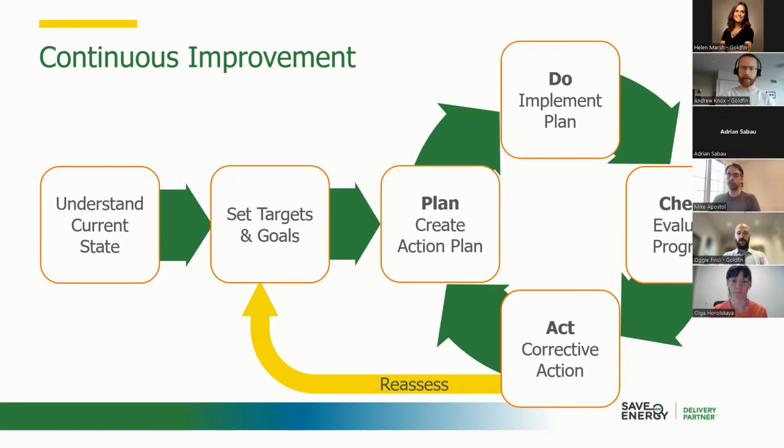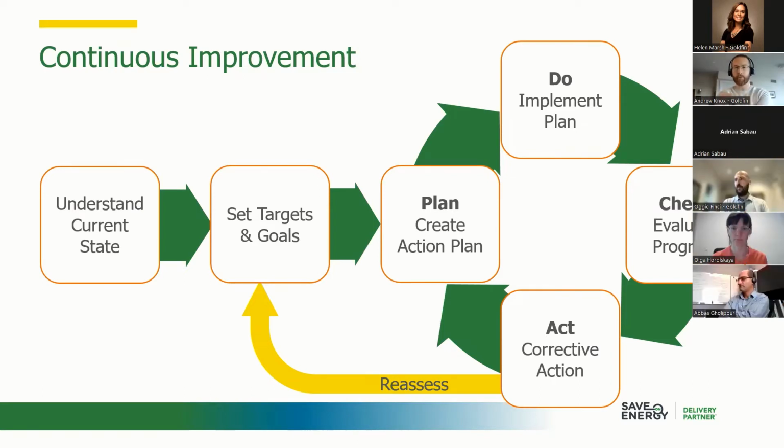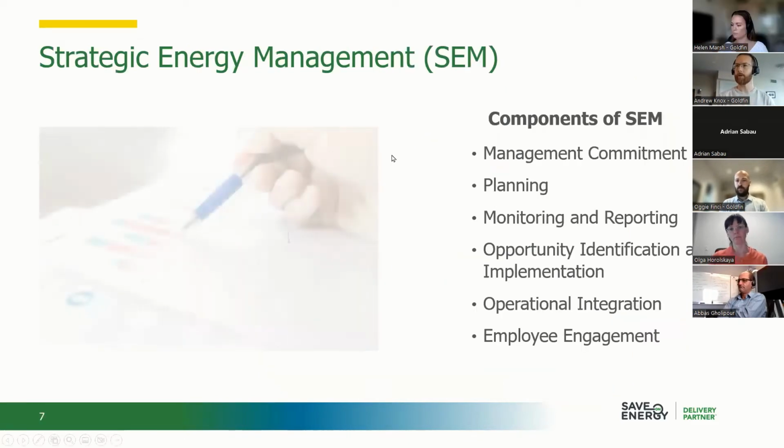So again, strategic energy management is based on the plan, do, check, act cycle that you will probably have some familiarity with, if not through SEM, then through other management systems. It drives success because it addresses barriers. So we've just identified barriers, and what we're going to do today is look at specifically how this cycle is applied to strategic energy management and how that can help you reduce your barriers.